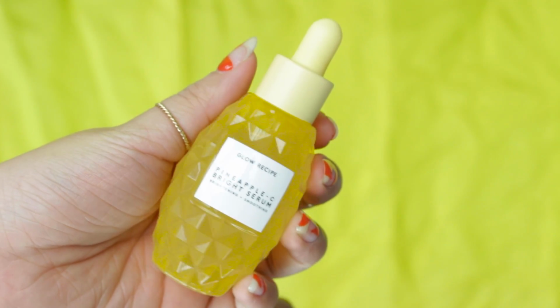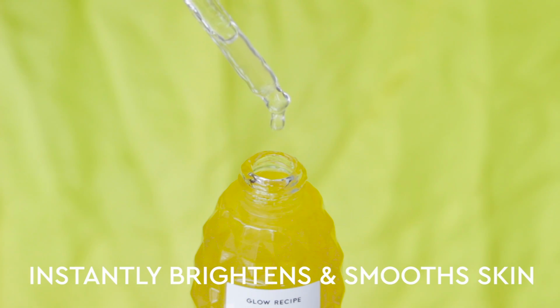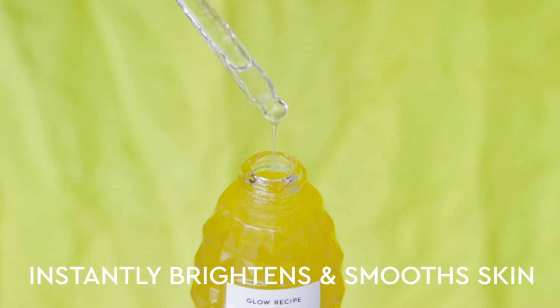Today we're so excited to introduce our newest innovation to you, the Pineapple-C Bright Serum. We created this serum to brighten and smooth your skin in one easy step. As soon as you apply the Pineapple-C Bright Serum, you'll see that your skin looks brighter, smoother, and has a glowing radiance. It's seriously a one-step glass skin product. So if you're looking for that clear, luminous, translucent look, the Pineapple-C Bright Serum is the must-have in your routine.